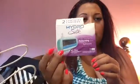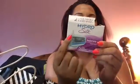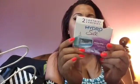So next up is my Hydro Silk Moisturizing Serum 5 Curve Sensing Blades. These are the ones that I repurchased. I actually repurchased, this is the 2-pack. I've repurchased the 4-pack because these actually last a lot longer. You can get away with using the same blade for at least 2 months, maybe 3 if you're pushing it. But they are very nice. They're very hydrating. The little thing around the blade is very moisturizing to the skin, so you're not constantly having to worry about razor burn.